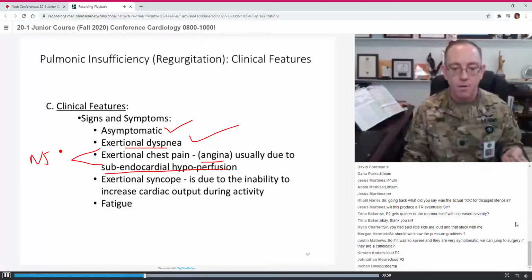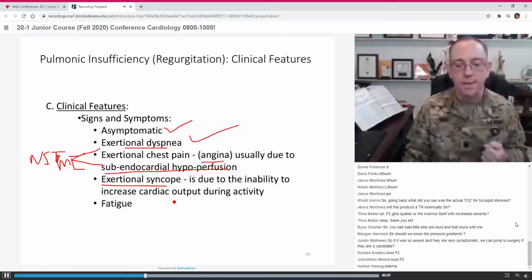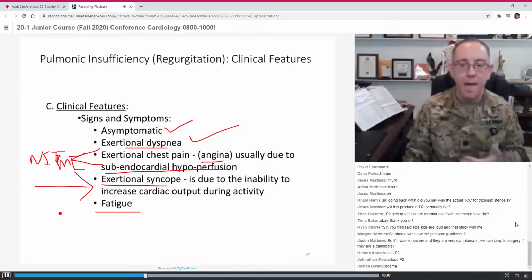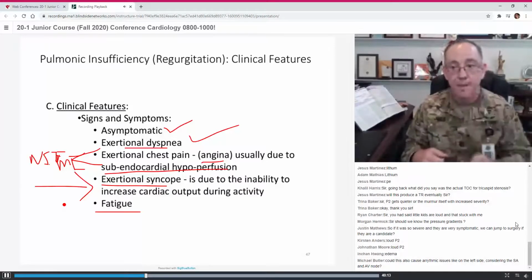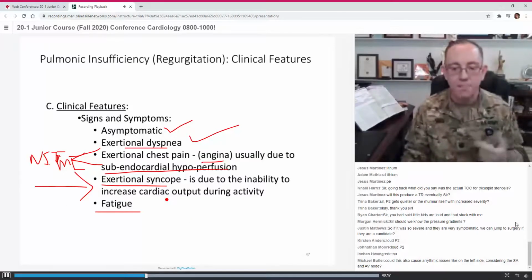And this is why we worry about it, and it can cause it on the right side. And then, of course, exertional syncope is common too, due to the inability of cardiac output during activity and fatigue. This is exactly what some people are concerned about when you run around, like for those of you that are into real heavy PT and you wear a face mask and you run and exercise with it. Well, you can cause yourself to develop early pulmonary hypertension.